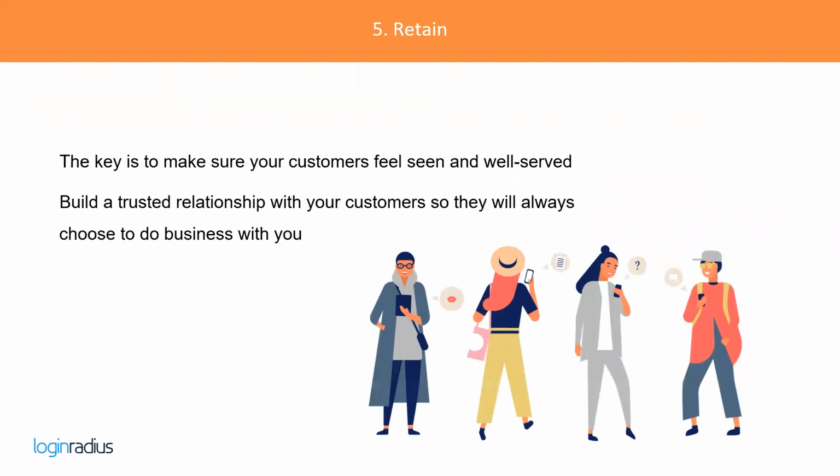And then as you engage with them over time and build up that relationship, that's also where retention comes in. The key here, again, is to make sure that your customers feel seen and well served. This is where omnichannel comes in, because you have that centralized view of your customers. You're able to see all their interactions, multiple touch points, and personalize those messages. That is how you build a trusted relationship and make sure customers are coming back to you. Even if down the line another product comes along that is very similar to yours, chances are they will stay with you because they already have that relationship, because they know that you care, and because as a customer, they want to stay with you.